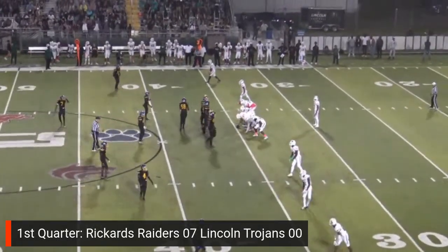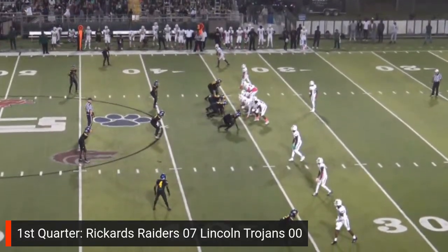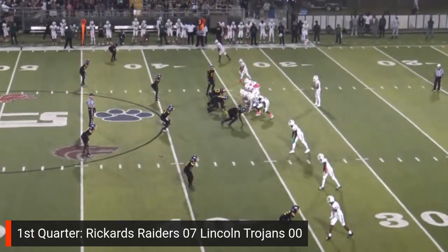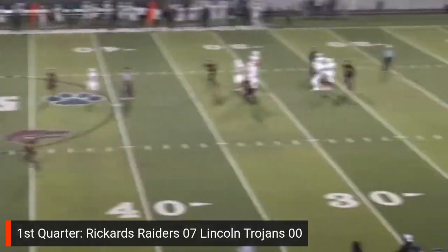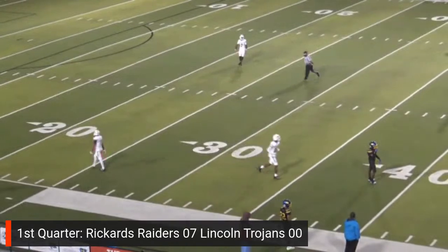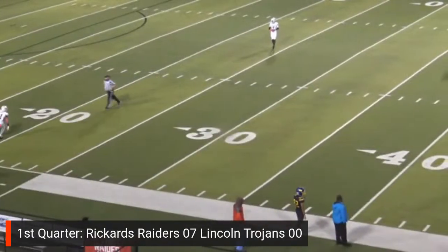Lincoln just seems very patient and very methodical. 5 out. They're expecting the offensive line to be able to hold up. Can they? Looks like he's in the pocket. Might have overshot him. Christian Sims missed him. 4th and 10. Balls get ready to be punted over.